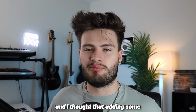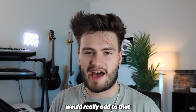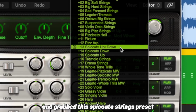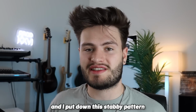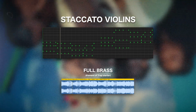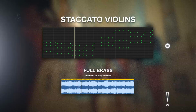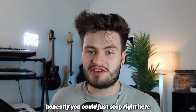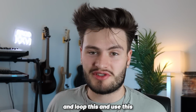And I thought that adding some big string hits to this melody would really add to that orchestral kind of feeling that Wheezy loves to use in his beats. So I went into Expand 2 and grabbed this spiccato strings preset, and I put down this stabby pattern following the chords. Honestly, you could just stop right here and loop this and use this for the full beat.